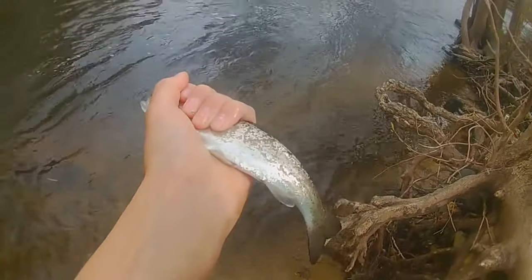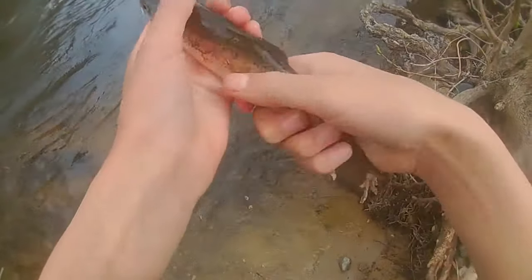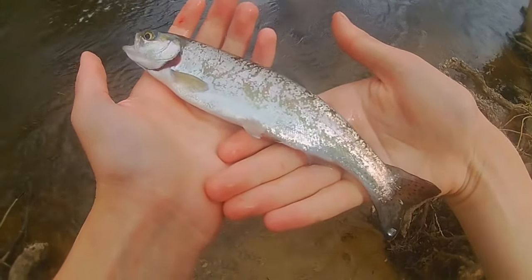I'm gonna put this thing into recording. Shoot! Dang. Oh, there he goes. Okay, no, he's right there. Man, these things are slippery, but here he is. Another rainbow. 5th trout of the day.